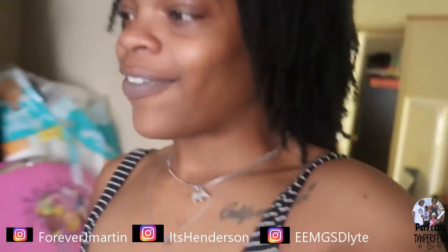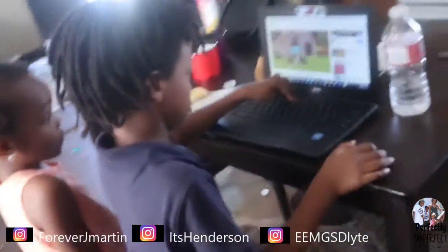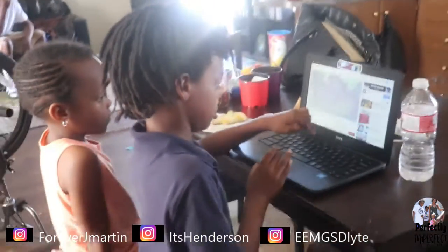I just made up the bed. Finally done, even though it's like 3 o'clock in the afternoon, but who cares? Checking in on the kids. They're still doing their homework, and we're gonna go get something to eat.